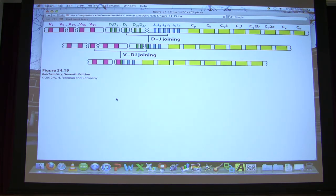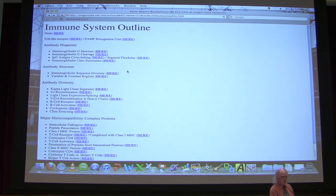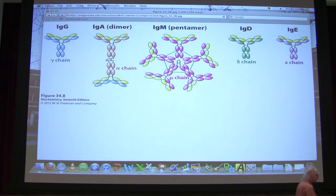Ds are the other portion of that variability that happens. There's some joining regions, and we see different constant regions out here. And the constant regions will vary a bit according to antibody type. So there are five major classes of antibodies, and they will vary in the structure of their constant regions partially. The five different classes of antibody you see on the screen here are known as IgG, IgA, IgM, IgD, and IgE.